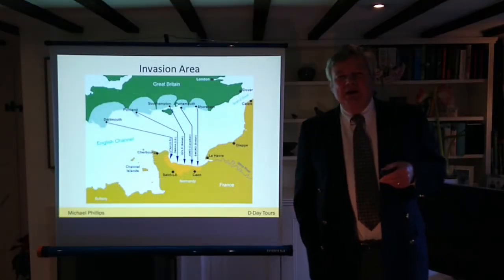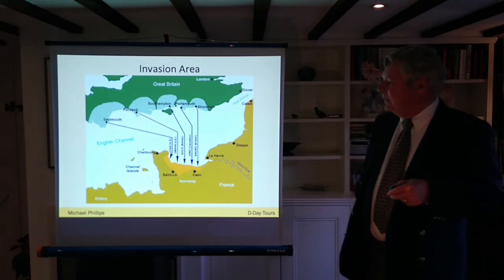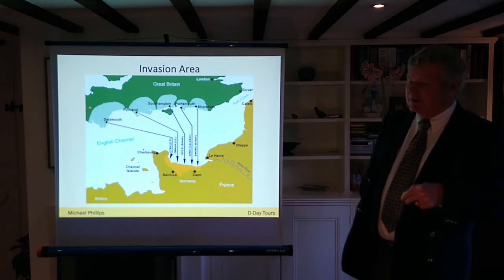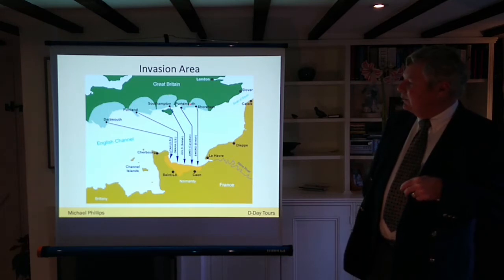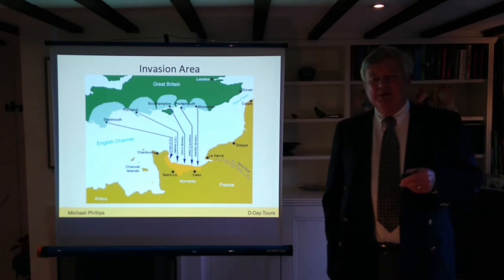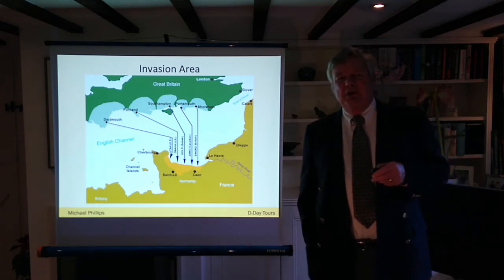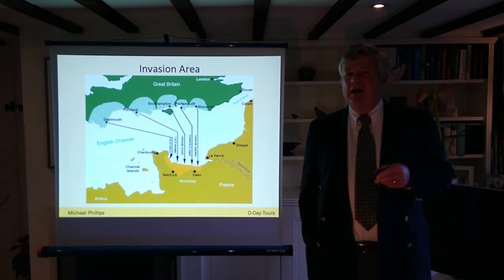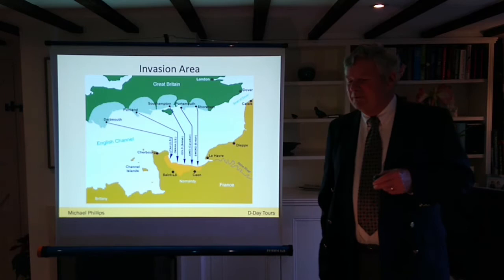Here you can see where they arrived from. They had gathered in the southern part of England in what were called sausages, which were areas excluded to members of the general public and within which the men and the material built up over a period of 2 years from 1942, 43 and intensively in the early part of 1944.